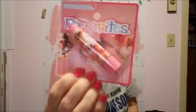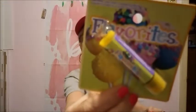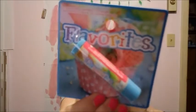Alright, now that's those. And they had some lip balms. Okay, this in here is a donut flavored lip balm. Donuts. And this one is brownie cake pops flavored lip balm. You can see that pretty good. This one is ice cream flavored lip balm. Yum, I bet that one tastes good.